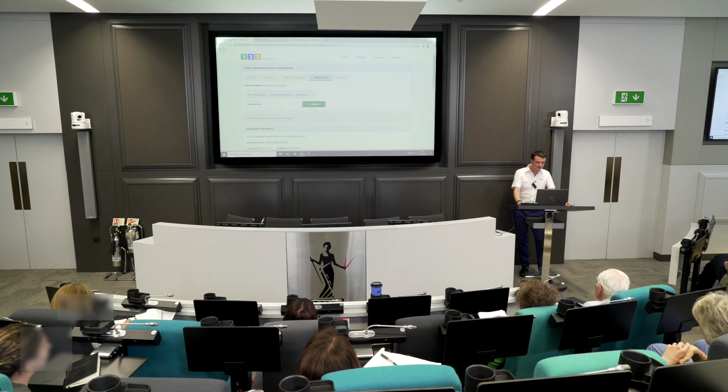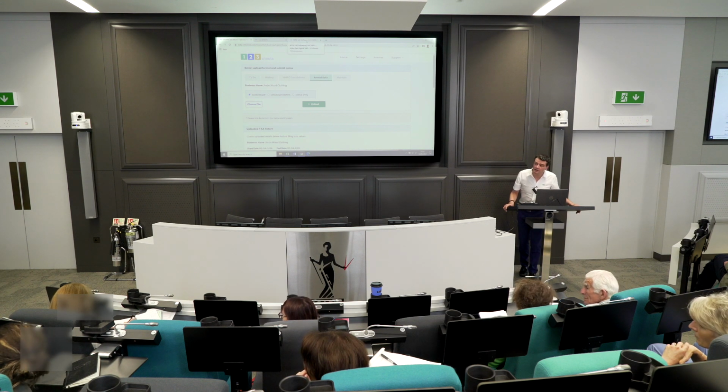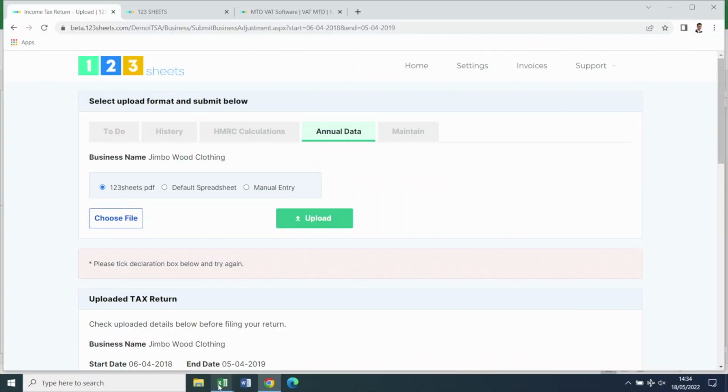Any other questions? It's the same spreadsheet that could be used for VAT returns. Yeah, that's right, the spreadsheet that I had here does VAT returns.